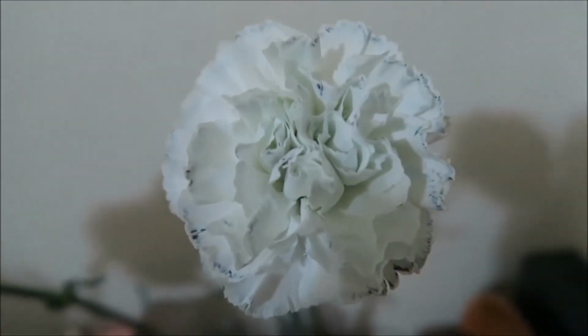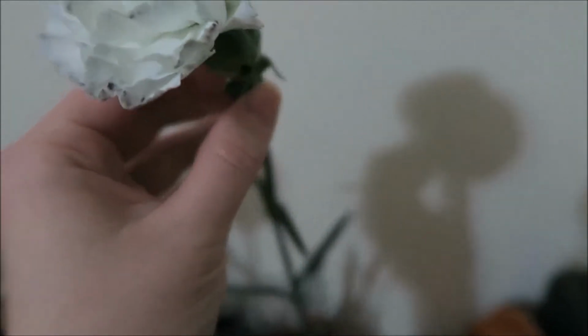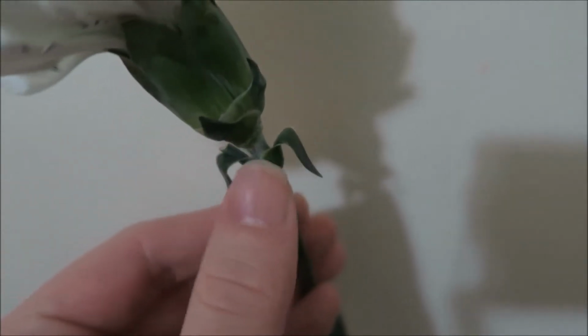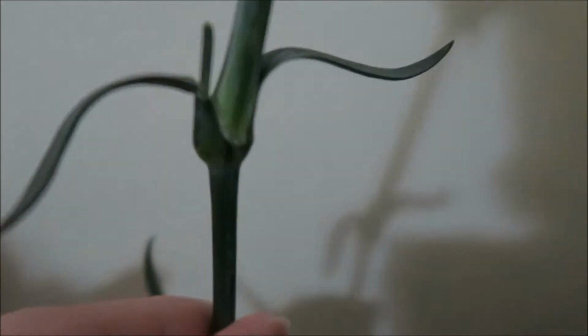The purple, we're kind of disappointed in. It did not do well at all. It just barely turned the tips purple, and it took forever. And you can't even see any change in the stem itself, like on the points where you can with the others. Oh, look, there's some right there though. Okay, there's a little bit right there.